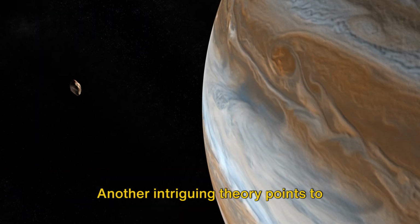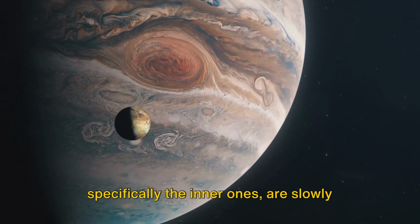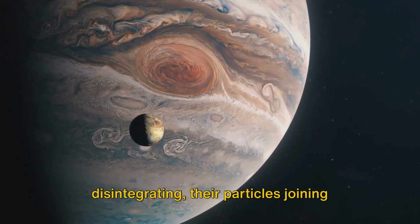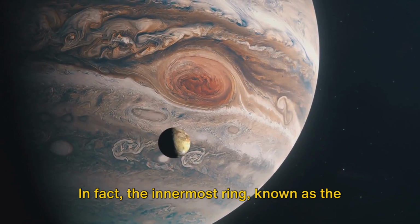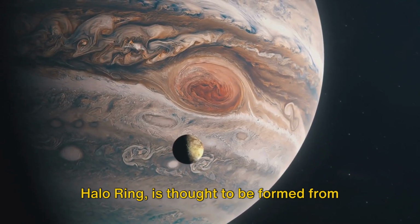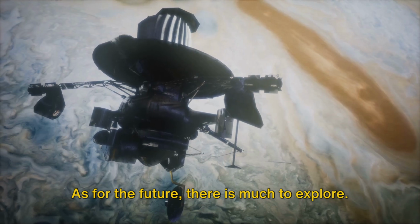Another intriguing theory points to Jupiter's moons. It's believed that these moons, specifically the inner ones, are slowly disintegrating, their particles joining the dusty rings. In fact, the innermost ring, known as the halo ring, is thought to be formed from dust blasted off the moon Metis. As for the future, there is much to explore.